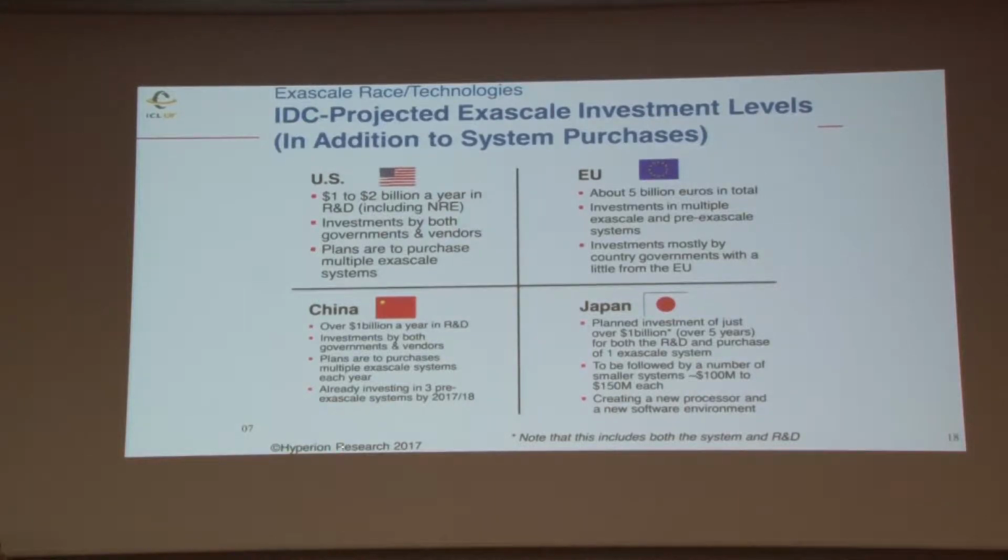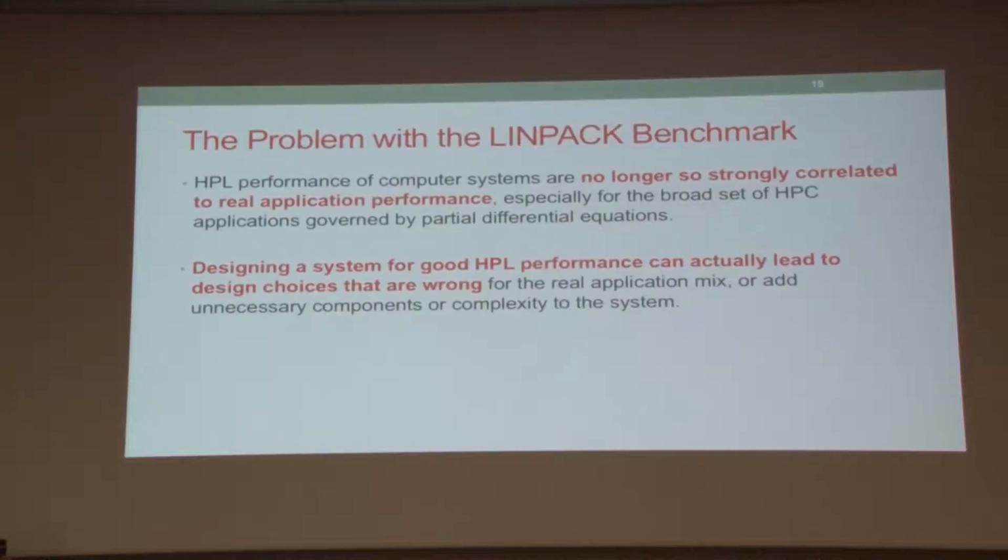IDC, now called Hyperion Research, did a study last year, and this is what they came up with. They said in the U.S., there's a $1 to $2 billion a year investment in high-performance computing leading to exascale. In the EU, there's about $5 billion in total being spent for exascale and pre-exascale systems. China is investing about $1 billion a year for exascale, and Japan has in place a mechanism for getting to the next generation of machines on the order of $1 billion over 5 years. So that's a study that came from IDC last year.